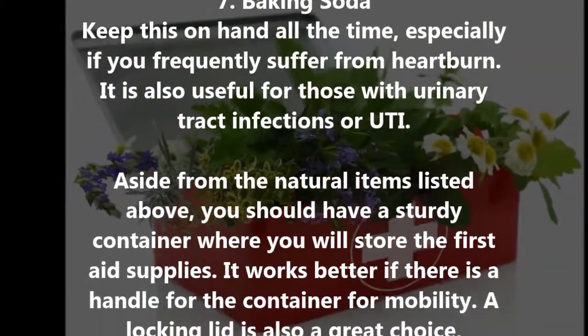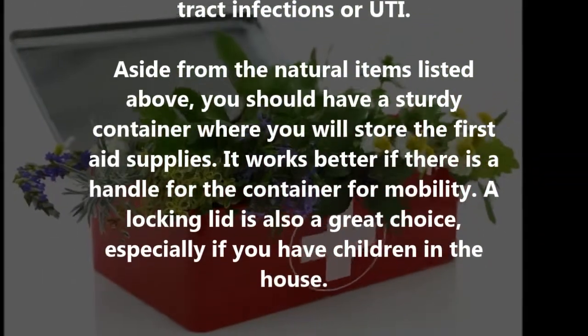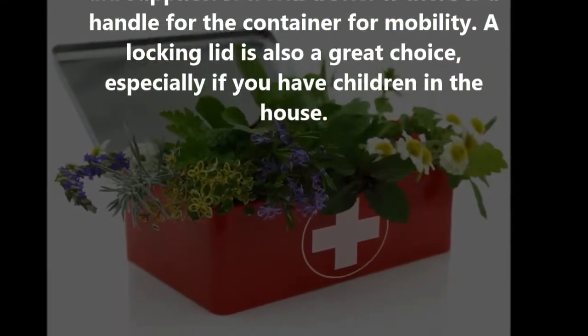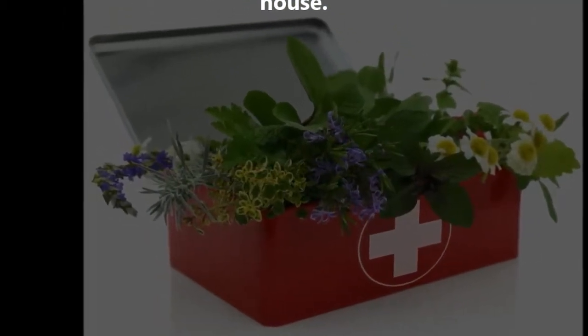Aside from the natural items listed above, you should have a sturdy container where you will store the first aid supplies. It works better if there is a handle for the container for mobility. A locking lid is also a great choice, especially if you have children in the house.